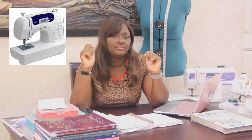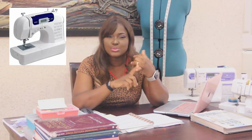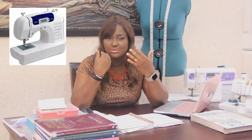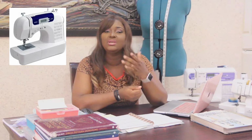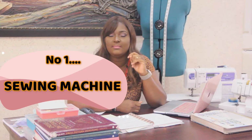And please know, there is no magic, there is no film trick. You need a sewing machine. You need to have a sewing machine to sew your garments. You want to learn how to use the sewing machine, you still need to practice with a sewing machine. So the first thing you need before you start learning is a sewing machine.